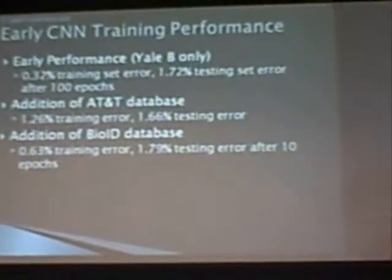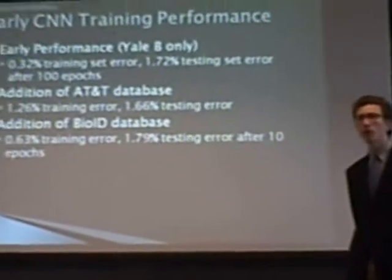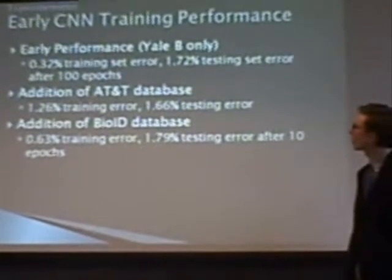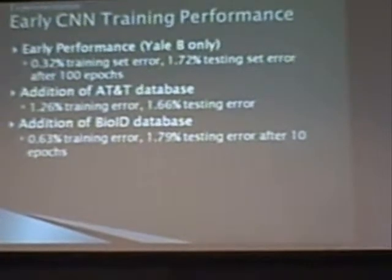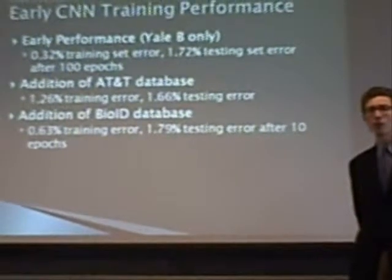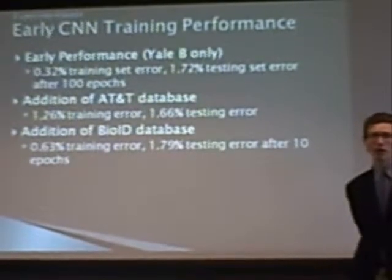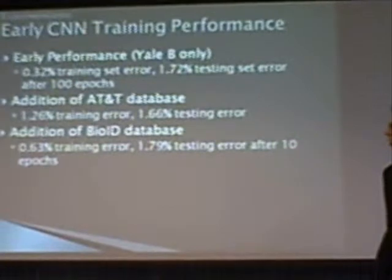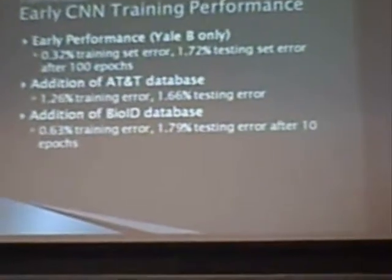The earliest performance metrics I got from training against only the LB database, I was able to achieve a 0.32% classification error as tested against its own training database, or against a testing database it hadn't seen previously, 1.72% error. This was after the network had been trained over 100 epochs. With the addition of the AT&T database, training error rose to 1.3%, and testing error fell to 1.7%, as it was more robust against a variety of changes because of a larger variation in training images. And with the addition of the third database, training error fell once again, and testing error rose only slightly to 1.8%, after an order of magnitude fewer epochs than in the first training scenario.